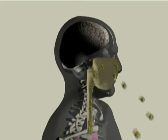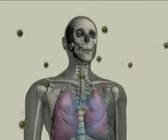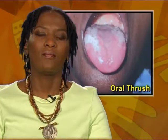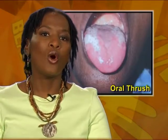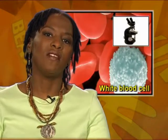Each germ attacks a different part of our body. The virus that causes herpes attacks the nerve endings. TB is mainly found in the lungs. The funguses that cause thrush go for the mouth and throat. When pathogens attack these organs, it is our immune system that defends us. What makes HIV so dangerous is that HIV attacks the immune system itself. It targets one of the most important parts of the immune system, our CD4 cells.